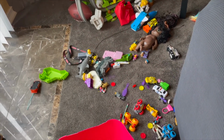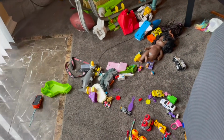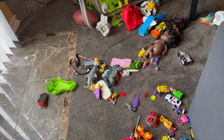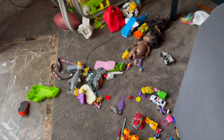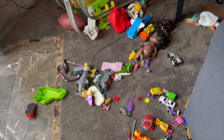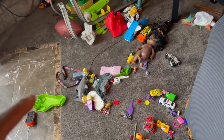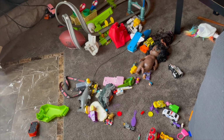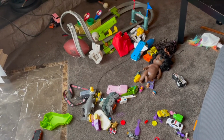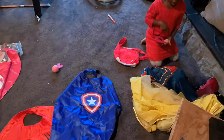Okay, so right now I am getting ready to clean up the playroom down here. If I really showed you guys what we were working with behind me, it's just way too embarrassing. Not even gonna lie to you. Just imagine mad toys everywhere. So this is like the smallest pile. We are going to purge, because now that they have their own rooms, we are going to take the toys into the rooms that they're going to use, and then we're going to donate the rest. Sorry for the screaming.